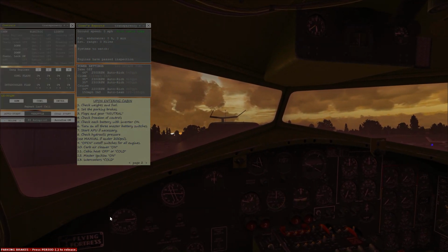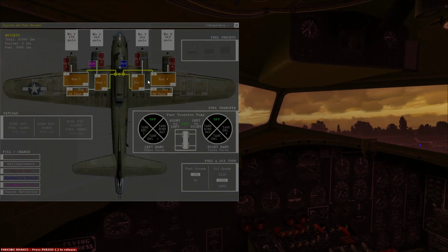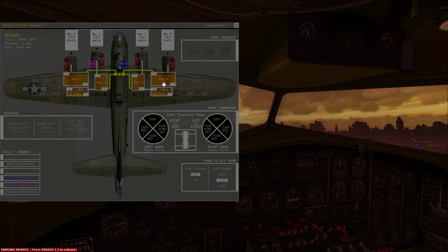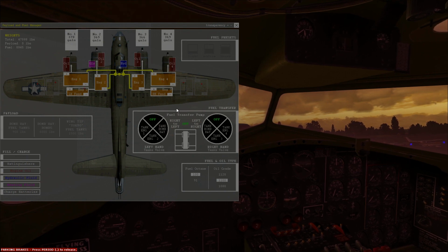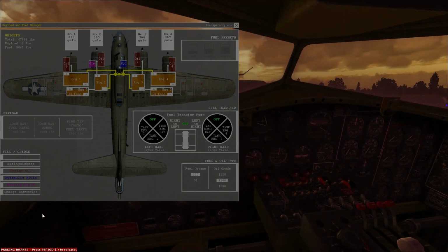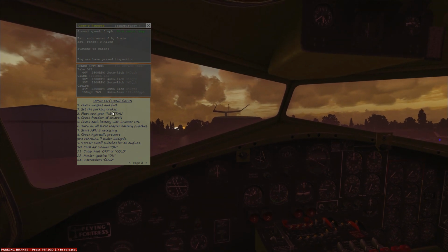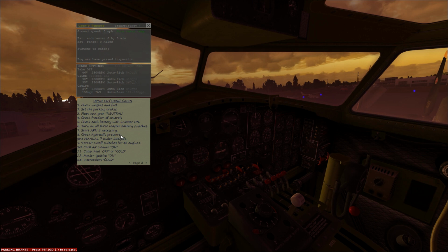Right, weights and fuel. So, oil and fuel are good. Should we just top these tanks? Oh, we won't need to actually, because I'll tell you where our destination is shortly, but it's only about 500 miles away. We'll come to that in a minute. Right, okay, so parking brake set, good. Flaps, gear and gear neutral.